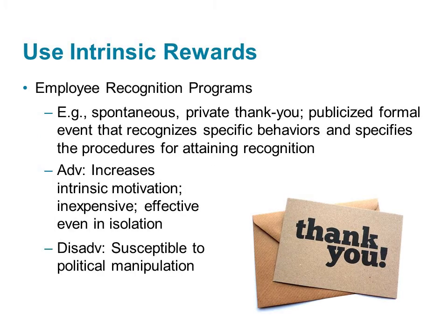Employee recognition programs can range from a thank you card to formal publicized programs. Usually these programs are very specific about the behaviors that are being rewarded, and the procedures for distributing those rewards are also very clear. An obvious advantage of recognition programs is that they are relatively inexpensive compared to other expenses in the organization. And some rewards, like praise and appreciation, are nearly free, except for the time and energy that has to be put forth.